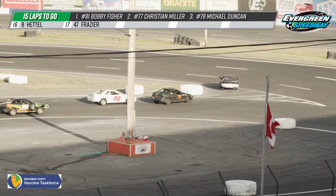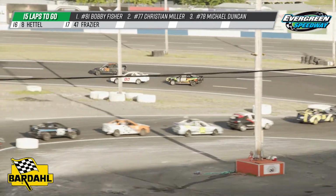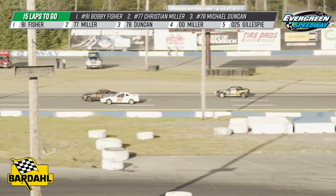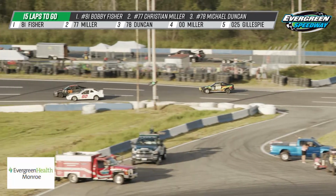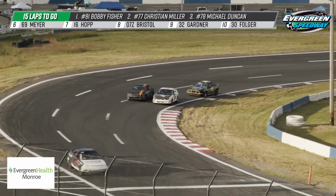A little tire smoke for Duncan as he got the door closed on Miller, and Miller trying to make the move up into 3rd. Now Trent Gillespie, just like you predicted, coming in, and he's going to be a factor for that 3rd place spot. Dan Miller still trying to make that inside work on Duncan.